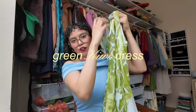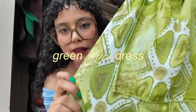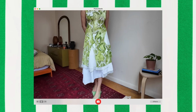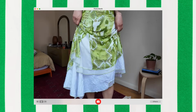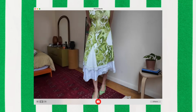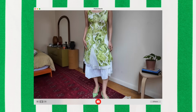It's this beautiful green dress, and it has this print on it that kind of reminds me of kiwis. I don't think that that's necessarily what they were going for, but what I really liked is that it has this mesh type of material all over it, but also the hem on this is so gorgeous. It feels like a layered dress in itself, where you have this mesh layer on top of a cotton linen layer.